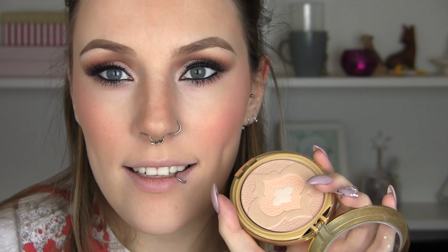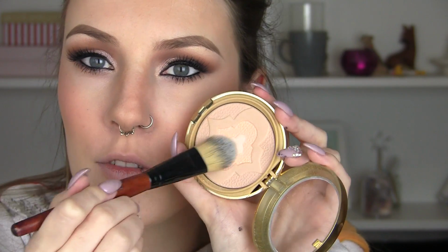Okay, so I'm going to set my skin now in the areas I don't want stuff to move, so my nose, go around the edges here. I'm also going to set my under eyes. The powder I'm using is this one from Physicians Formula, by the way. Sorry about Enzo, I really am. And I'm also going to go under here to sharpen that edge a bit. So for my highlighter, I'm going to use Urban Decay Sin, same as what is on the brow bone.